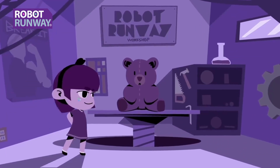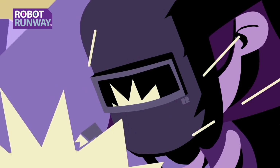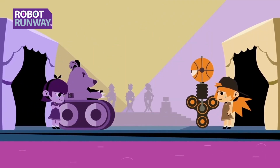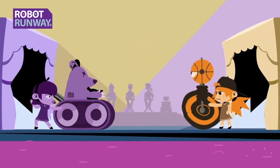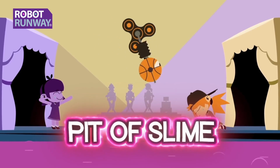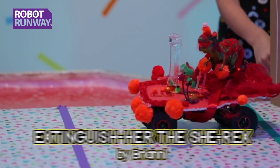Robot Runway has three rules. One, break your favorite toy and turn it into a robot. Two, show off your robot to our panel of Goldie Squad judges. Three, face off your robot in an epic battle, or watch as your robot is swallowed by the pit of slime! Now it's time to meet our robots. Introducing, Extinguish Her, the She-Rex!